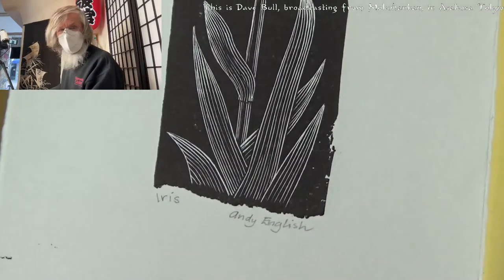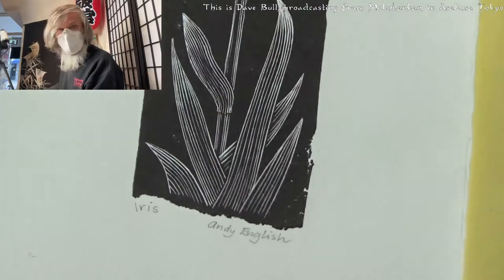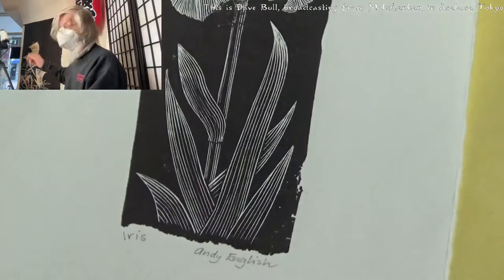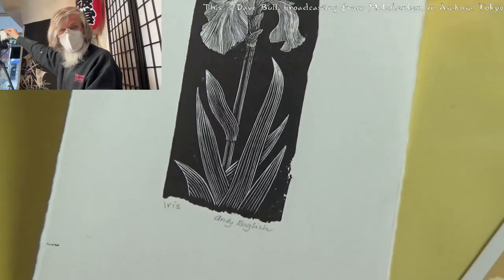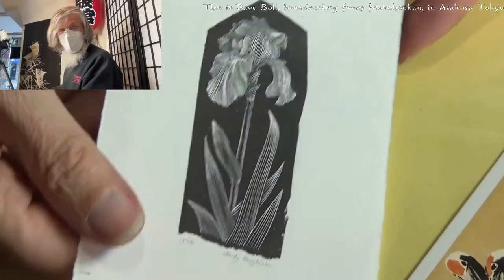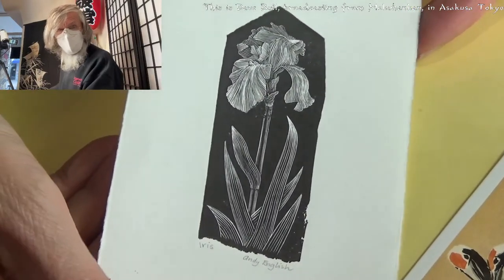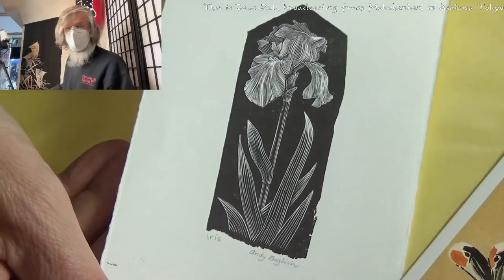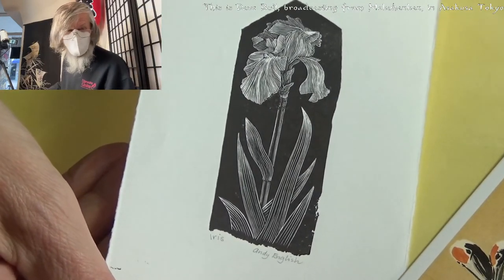And this is from Andy. And he's a full professional. He's got some great stuff. He got a commission once to design some stamps for the British Post Office. This is so cool. If you look him up, Andy English, there must be a website and a blog for him. He got a commission to do a set of postage stamps. And I was just, wow, that's just so cool.